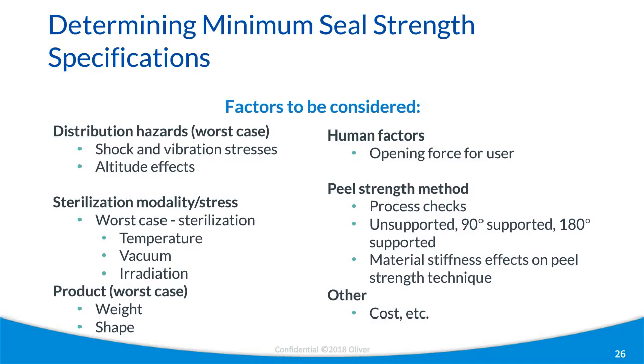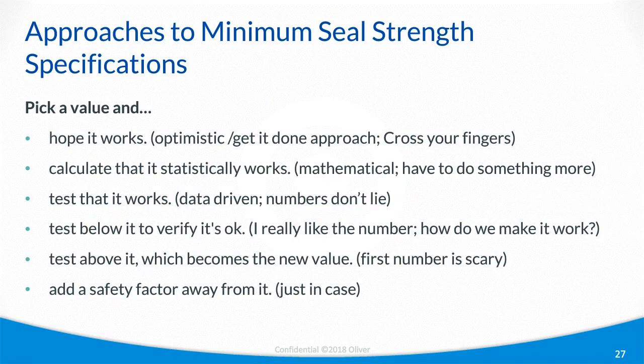So other considerations are sterilization effects like irradiation degradation, peel strength methodology, whether it's 90 or 180 degree, supported or unsupported test methods, and the effects of those on peel strength values as it relates to material stiffness, for example, and other things like cost restrictions or considerations. So while working on the guidance document, here are some experiences and contributions of approaches that are currently utilized in the industry, and I'll read these to you.